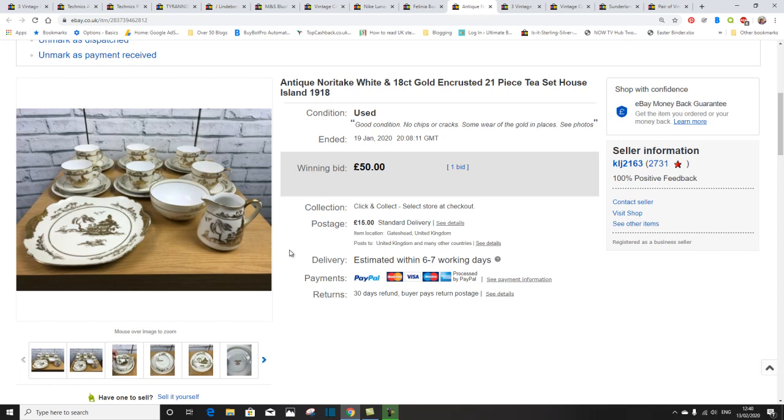Like I said, I couldn't find this pattern anywhere. Couldn't find it in Google, I couldn't find it on eBay, I just couldn't find it. So I wasn't sure what it was worth. So I thought I'll put it up for £50 and see what happens. And it did get one bid of £50.